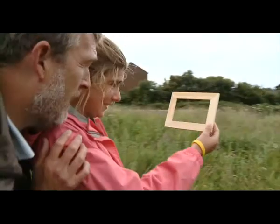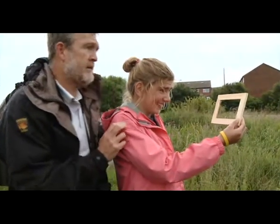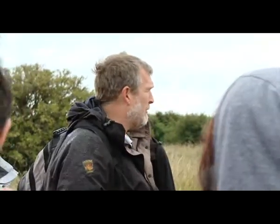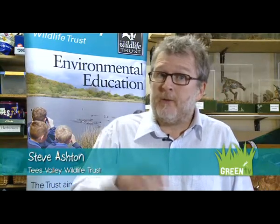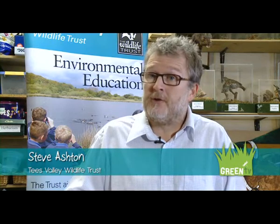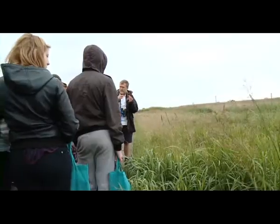What have we got in there? You've picked some pink campion, I think it is. Very nice. It's on people's doorstep, and quite often people don't know it's there, and that's one of the things for Green TV. We're involving different schools that we'd not worked with before, who knew it was there but didn't know they could go. So they've been and visited the site, and some of them brought their parents again as well, so that's quite nice.